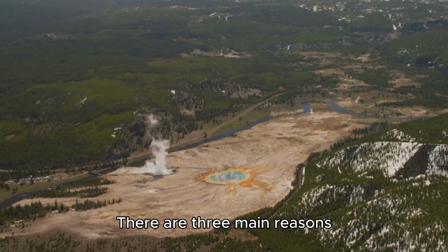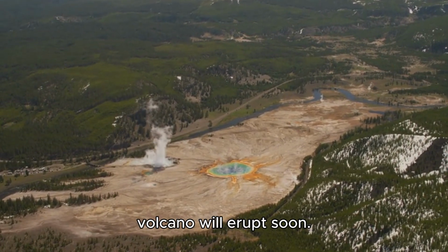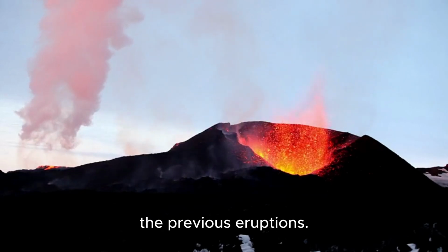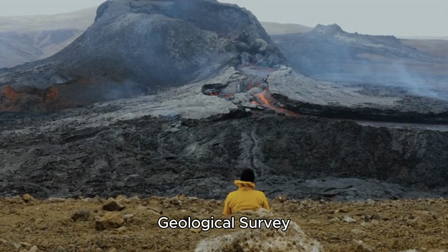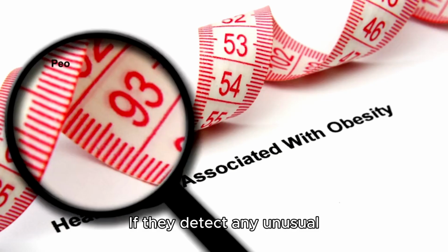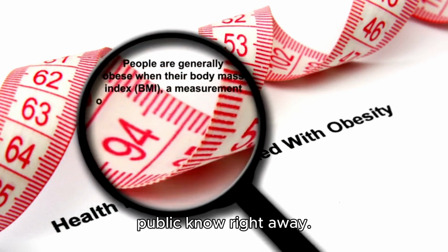There are three main reasons why scientists don't believe the Yellowstone Supervolcano will erupt soon. First, the magma chamber is currently being filled with magma. If it were to erupt today, it would be a lot smaller than the previous eruptions. Second, the US Geological Survey monitors the volcano closely. They have instruments that measure things like the rate at which the ground is swelling. If they detect any unusual activity, they'll let the public know right away.